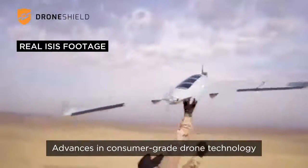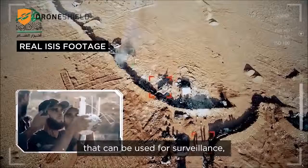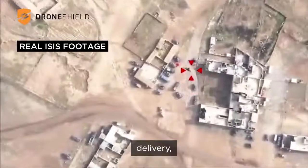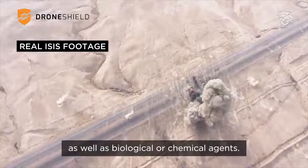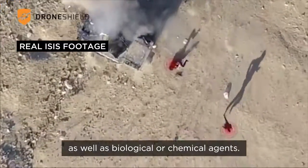Advances in consumer-grade drone technology have enabled anyone to gain access to high-quality drones that can be used for surveillance, delivery, or disruption. Drones can carry explosives, as well as biological or chemical agents.